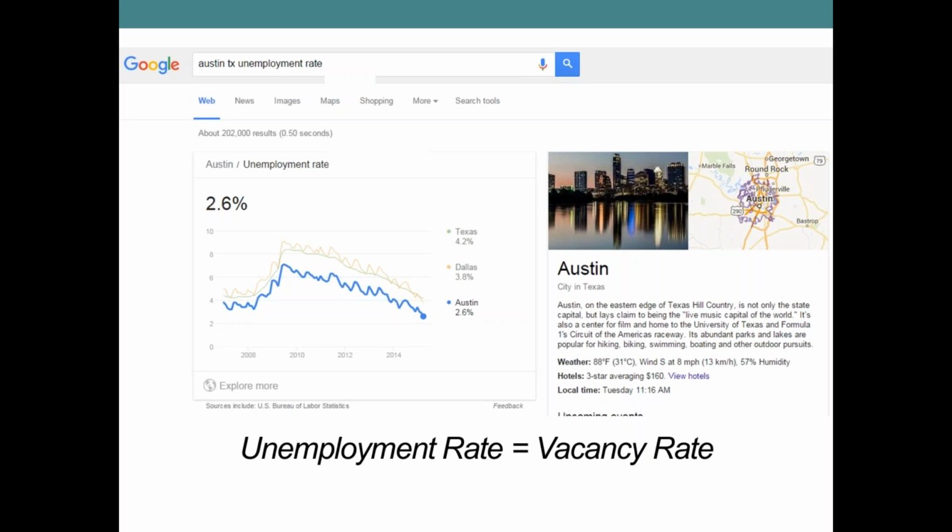I recently went on Google and typed Austin, Texas unemployment rate, and that data actually pulls directly from the Bureau's website. Last I checked, Austin had a 2.5% unemployment rate, which is half of the U.S. average. So this is an example of an area that's seeing incredible demand for rent and purchase. That's a very, very good sign for a market. It's a very good outlook for a place like Austin that has such a low unemployment rate.